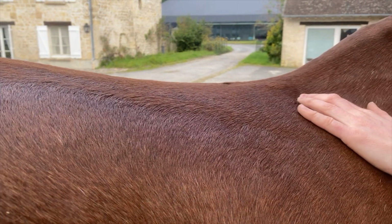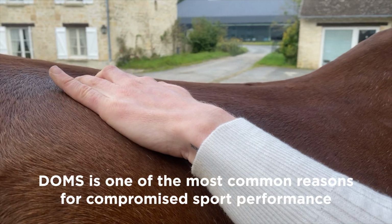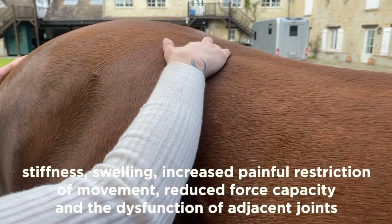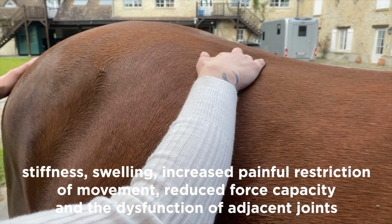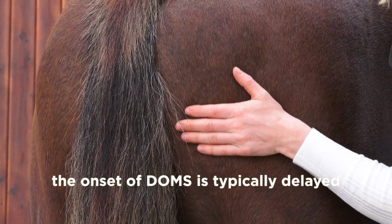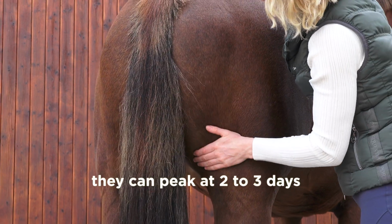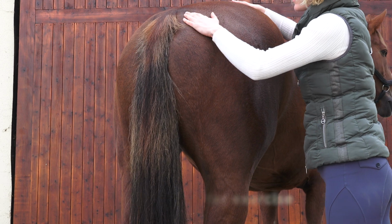As mentioned earlier in the video, the delayed onset of muscle soreness or DOMS is one of the most common reasons for compromised sport performance. The clinical signs of DOMS include stiffness, swelling, increased painful restriction of movement, reduced force capacity, and the dysfunction of adjacent joints. The onset of DOMS is typically delayed. Symptoms can start anywhere from 8 to 12 hours after exercise. They can peak at 2 to 3 days and have usually dissipated 8 to 10 days after exercise.